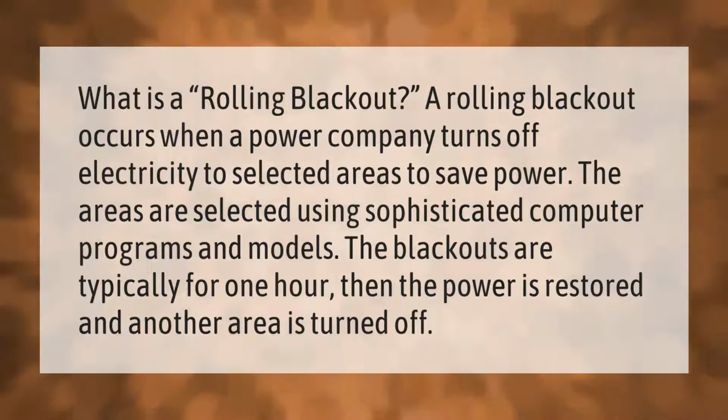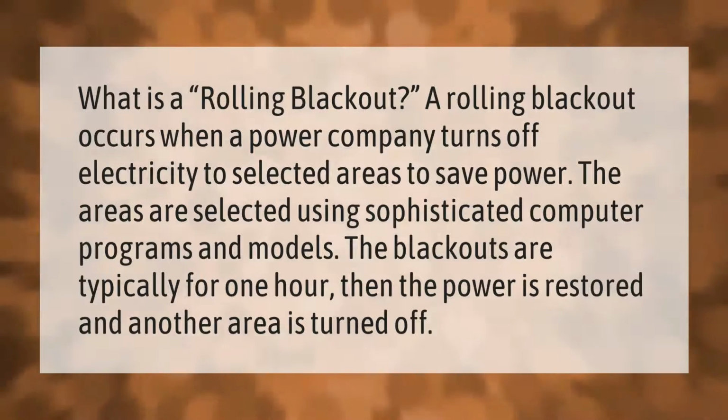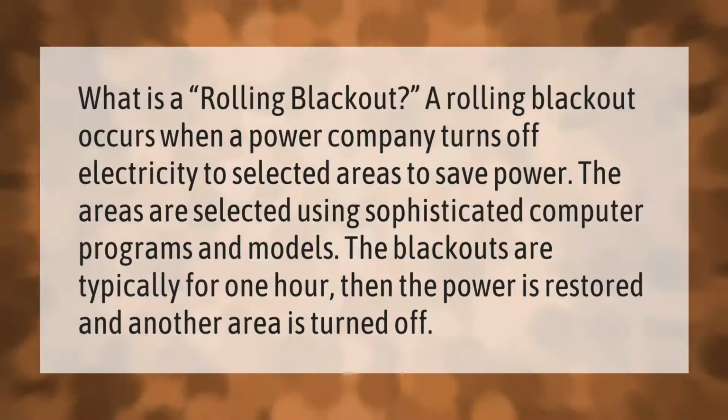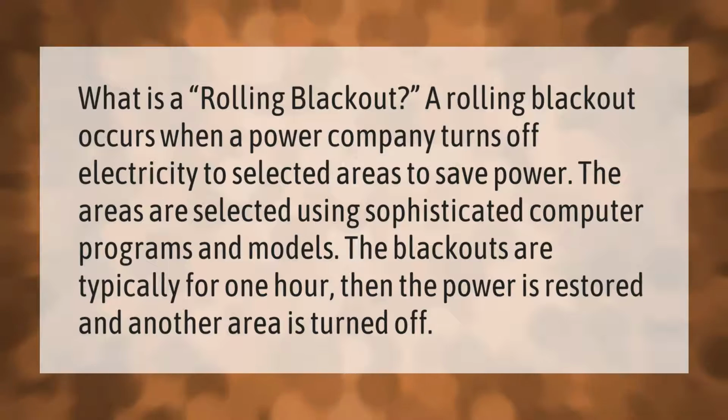What is a rolling blackout? A rolling blackout occurs when a power company turns off electricity to selected areas to save power. The areas are selected using sophisticated computer programs and models. The blackouts are typically for 1 hour, then the power is restored and another area is turned off.